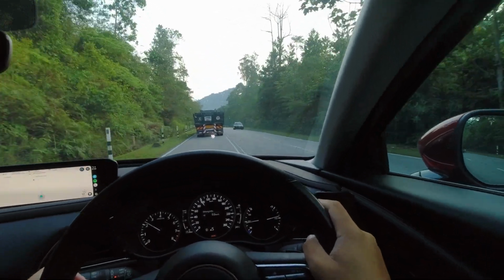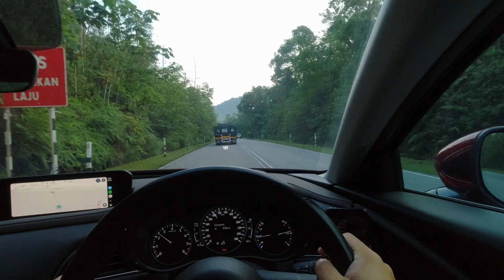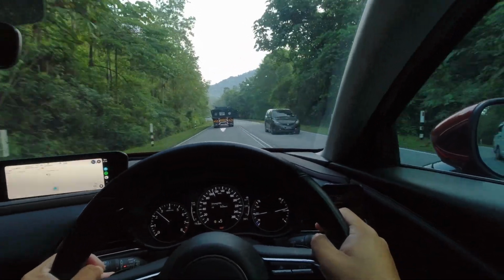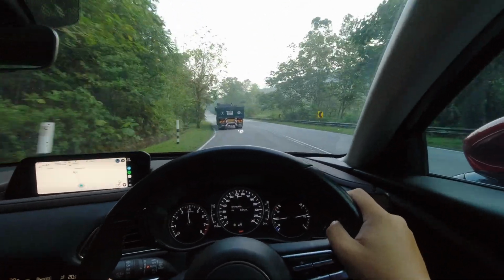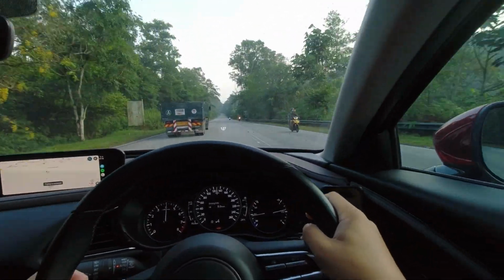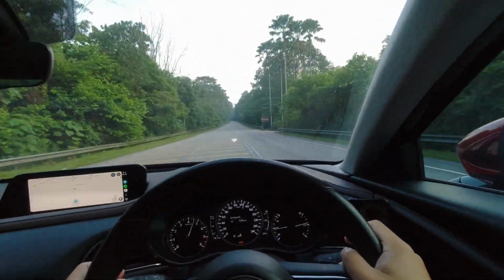The CX-30 is the perfect choice for those who crave the versatility of an SUV without sacrificing a thrilling driving experience. Its responsive handling and smooth ride make every journey a joy. And let's not forget the abundant features packed into this SUV. From advanced safety technologies to luxurious comfort options, the CX-30 has it all.